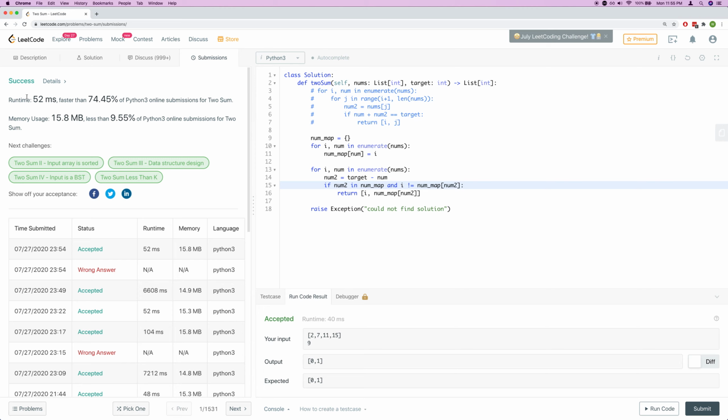Our runtime has improved drastically. I think we're looking at something like 5% before. Now we're better than 75% of Python 3 users. That's pretty good. Our memory usage has, however, gone down, and this is sort of the trade-off, right, between what we were doing before. We were using very little memory, but we had a pretty terrible runtime. Now we've got a much better runtime.